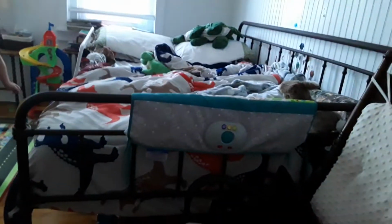Ta-da! Here is Max's room. That is part of my room, so I will not look over there by the door. We'll also shut this door, but I will also help out. So when you first walk in his room, you see his bed. It's a little bit messy, but it's okay. And here's his rocking chair.